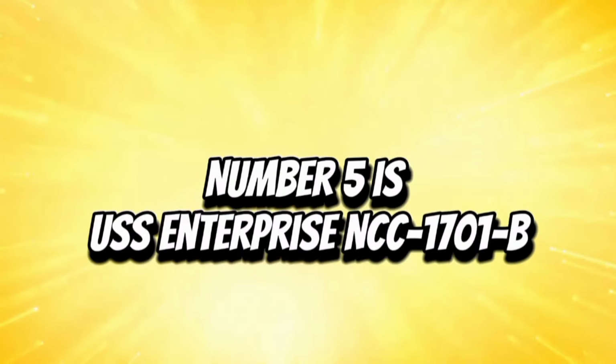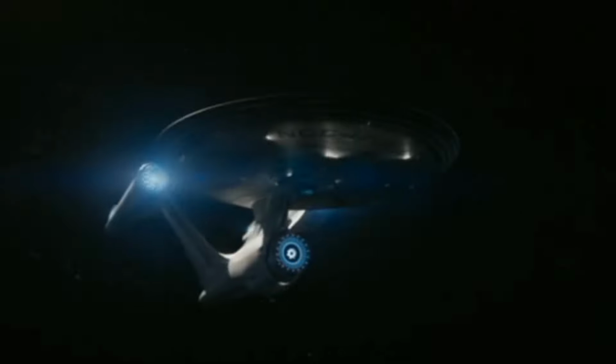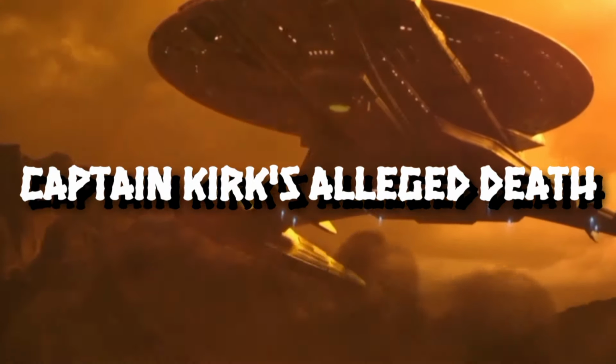Number 5 is USS Enterprise NCC 1701B. In Star Trek The Search for Spock, it was revealed that the Constitution class of starships had become extinct, while the NCC 1701 and 1701A were the pinnacle of the line during their existence. In Star Trek Generations, John Harriman led the USS Enterprise NCC 1701B when it was launched in 2293 as part of the new Excelsior class. For a more streamlined appearance, the neck connecting the 2 hulls was removed and the saucer section of the ship was flattened. The remainder of the NCC 1701B's history was preserved in non-canonical tales following Captain Kirk's alleged death during her maiden voyage.